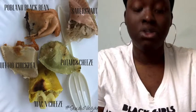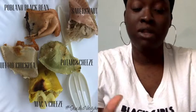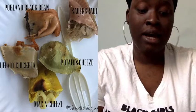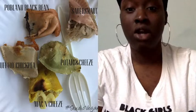Their lists are as follows. Their plant-based, dairy-free pierogies are sauerkraut with beet dough, portobello black bean with tomato dough. They have banana pepper mac and cheese with turmeric dough. They had the potato and chives with spinach dough. And then they had the buffalo chickpea with flax seeds dough.